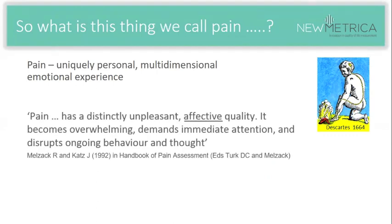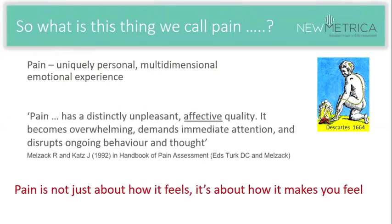And it's something that is distinctly unpleasant. It has an affective dimension, and it's this affective dimension that makes you feel so bad. So that's the bit, if you like, that causes the suffering associated with pain. So pain is not just about how it feels. It's no longer just about the ouch factor, the intensity. It's about how it makes you feel. And this part, the how it makes you feel, is the key to modern measurement of the pain experience.